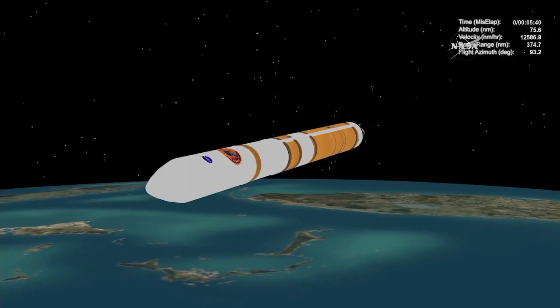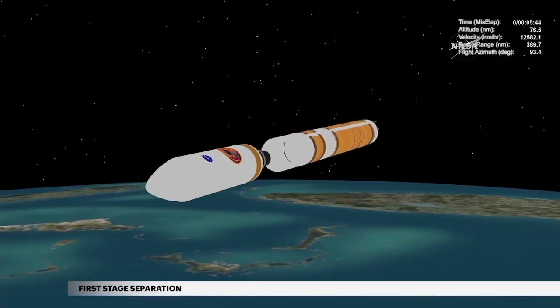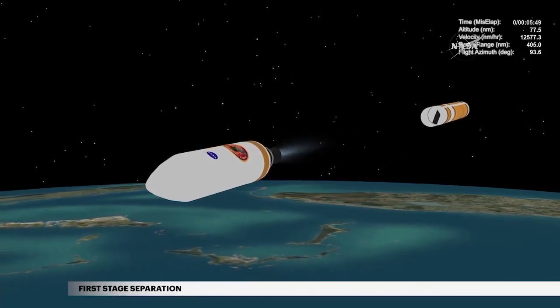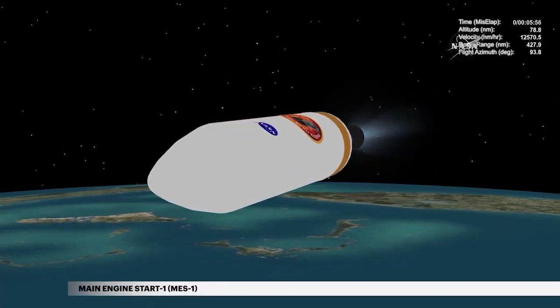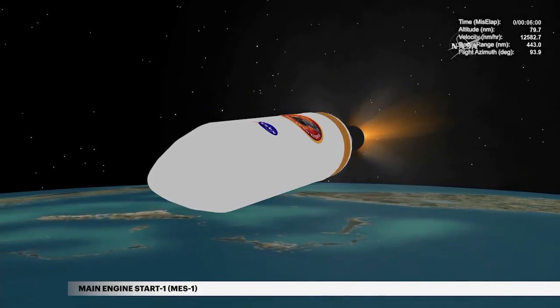7 seconds later, the Delta IV separation system activates to release the first stage. The vehicle now weighs a little more than 5% of what it did at liftoff. At 5 minutes 55 seconds, the first Delta Cryogenic Second Stage, or DCSS main engine burn begins.